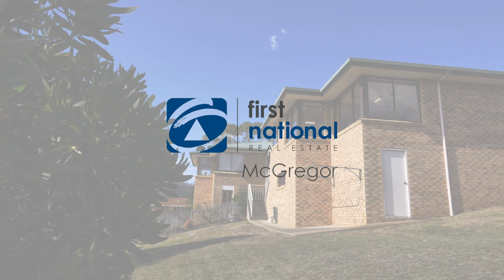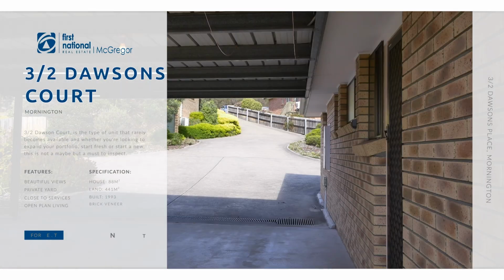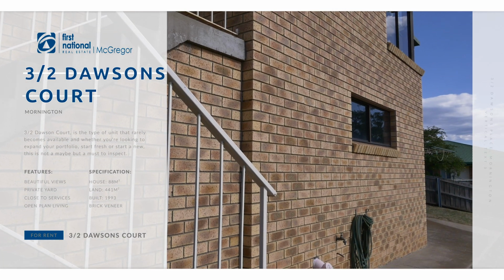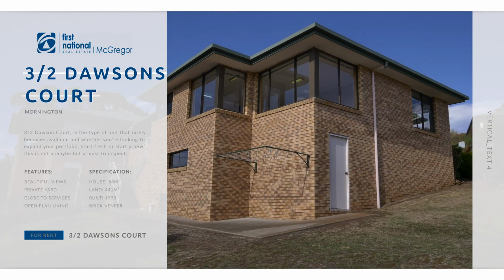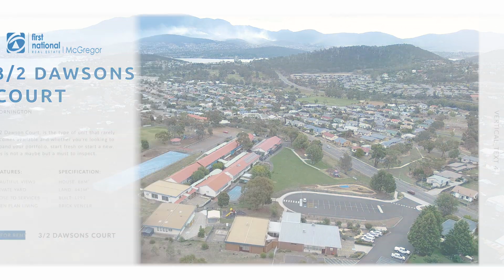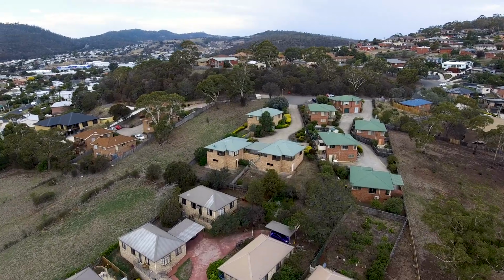It is not often that you can combine the following elements into a unit: beautiful views, 2 double bedrooms with built-in wardrobes, covered parking, heaps of storage available downstairs, brick construction, private yard, and all within 5 minutes drive to the Rosny shopping district. Yet, 3/2 Dawson Court, Mornington ticks all of those boxes and more.